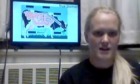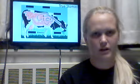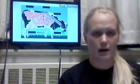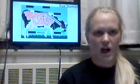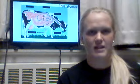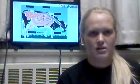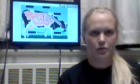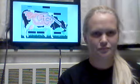Once the food leaves the omasum, it then travels to the abomasum, which is called the true stomach because it is most like one of a monogastric. Here, hydrochloric acid and digestive enzymes needed for breakdown are secreted, and then the food travels to the small intestine.